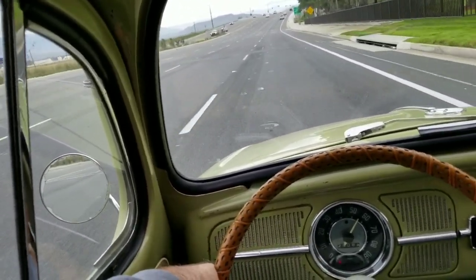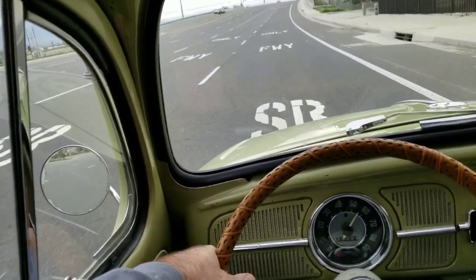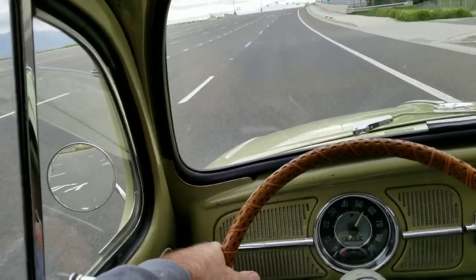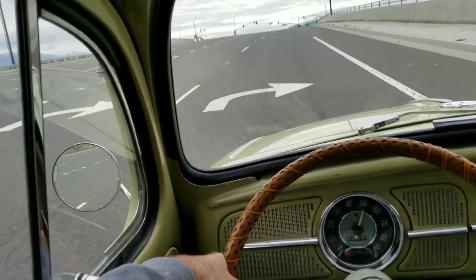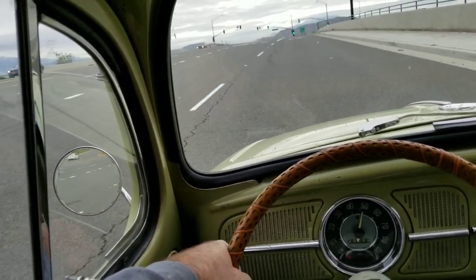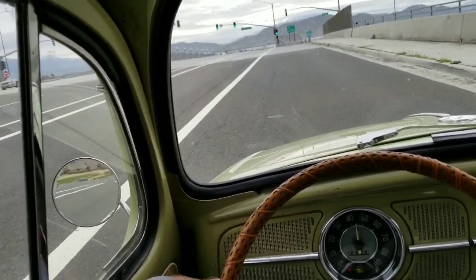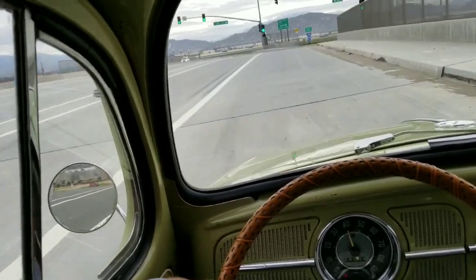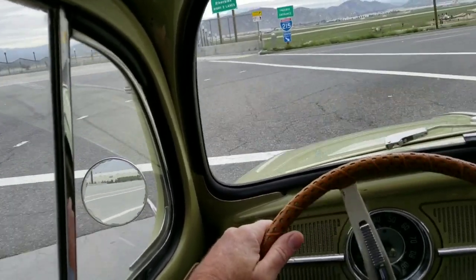This time of day, this would have the least amount of traffic. Otherwise, I would have taken you on an uphill on-ramp, which would be a better comparison. Unfortunately, traffic's kind of heavy, and it looks like we're going to get some rain here, and I can't really do that comparison.